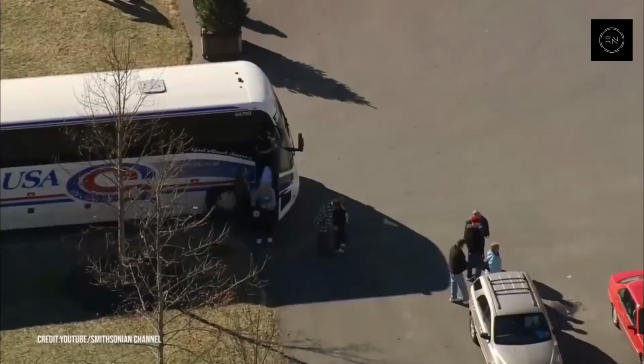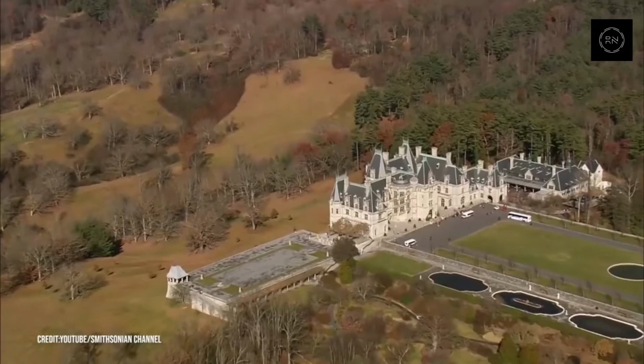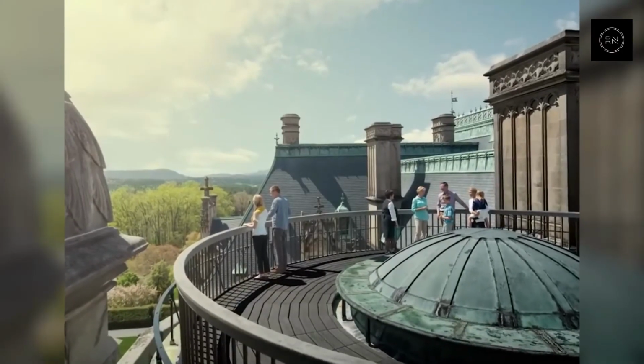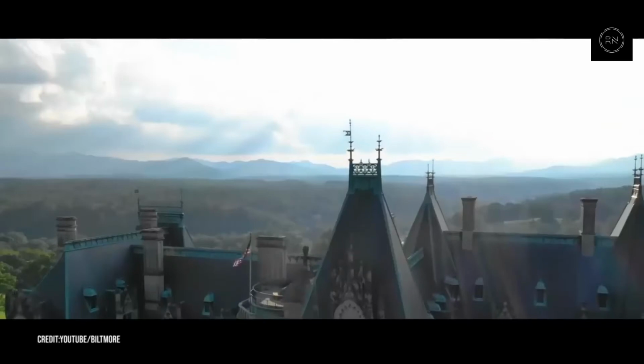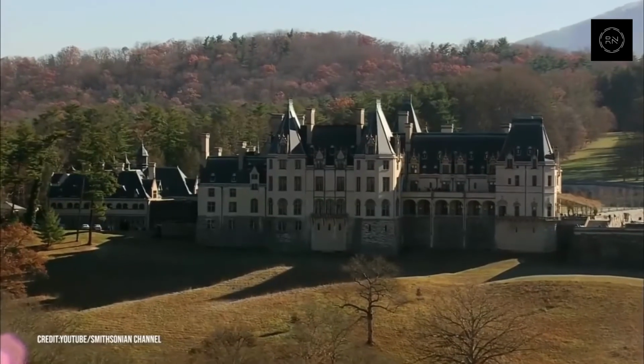During the Great Depression, it was open to the public to encourage people to visit Asheville and help stimulate the mountain town's economy. Currently, the home serves as a historic site, offering tours daily. The facade of the chateau-esque style home is covered in gargoyles, rosettes, floating tracery, and trefoils. The architectural style, not the cookies.